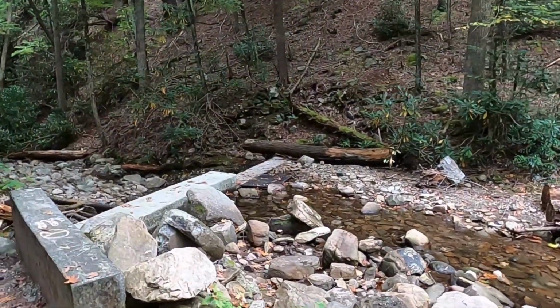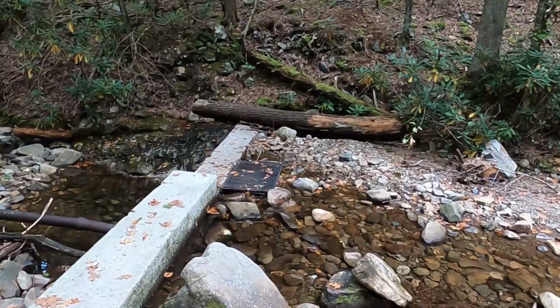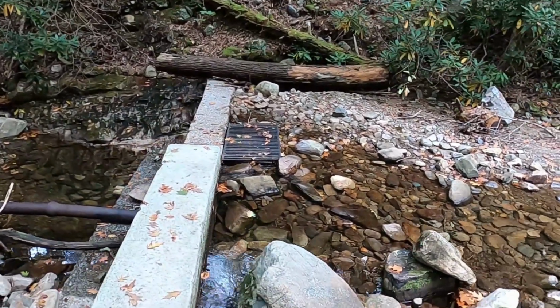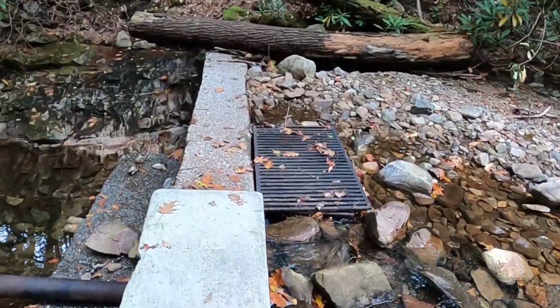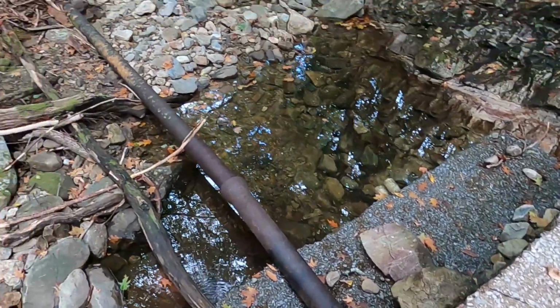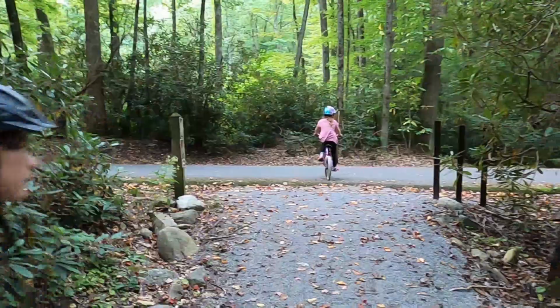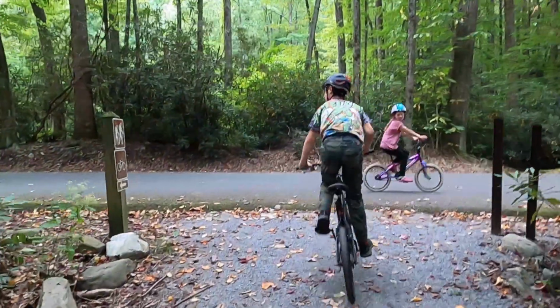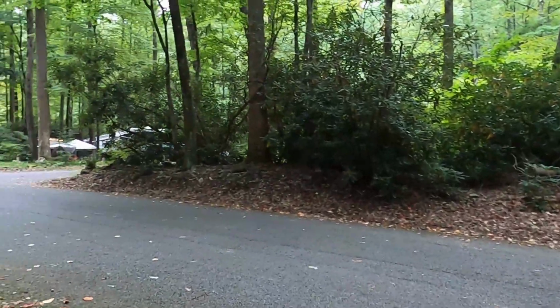All right, the pipe that I showed you earlier that feeds the pond starts right here, this little dam. It's got this grate right here that fills and feeds right into that pipe. And goes to the pond. Yeah, there's some little fish trapped in here too. And then here we are. The other end of the bike trail is right at the beginning of Loop A.